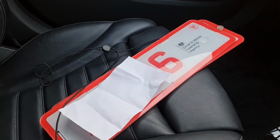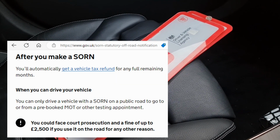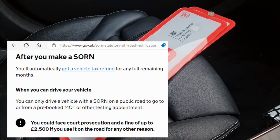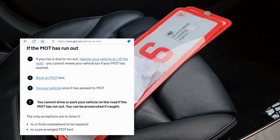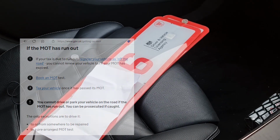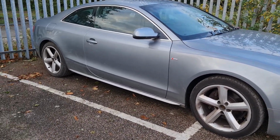Taking the trade plates down, I'll actually give the tax. Not that it matters too much, you can drive it to an MOT without tax and without an MOT, as long as it's in a roadworthy condition and it's the day of the MOT for a pre-booked MOT, which it is. As you can see, I've now magically transported myself down to the Audi.